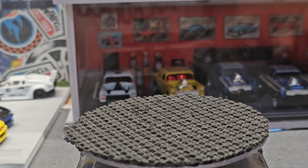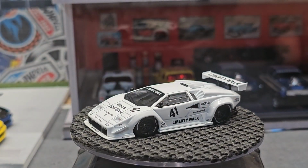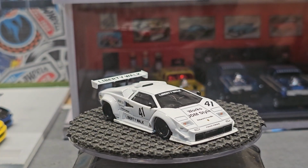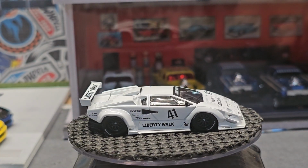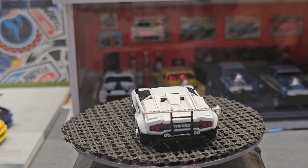Let's see, what's next? We got this Mini GT Lamborghini Liberty Walk. Super cool. I wish they put wider tires on it, but they did a really good job on this. This is definitely a cool one to add to the collection.